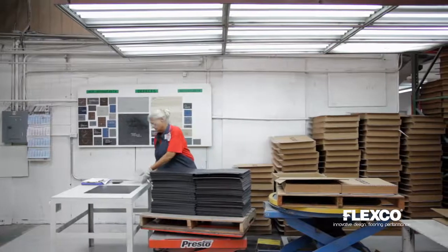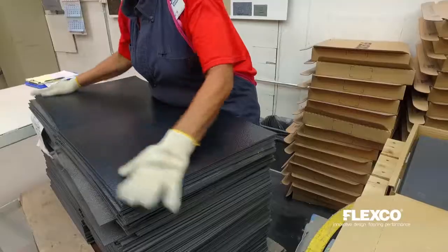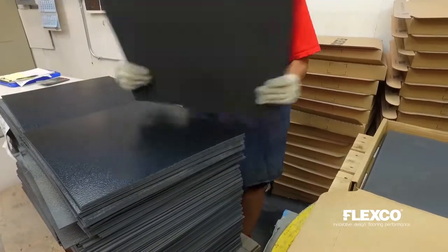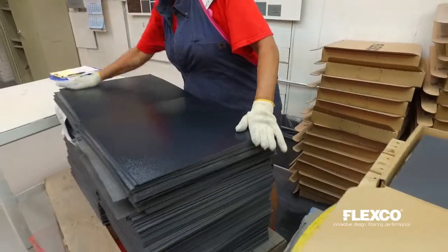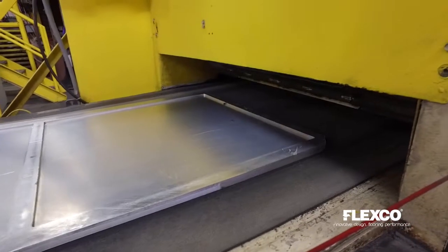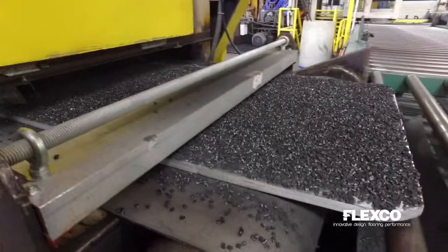Each and every piece of radial tile is cleaned and inspected prior to boxing. Here the inspector looks for consistency in color, pattern, gloss, mottle distribution, as well as the absence of any surface imperfections. ESD and conductive and solid vinyl tile are also produced in a compression molding process.